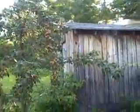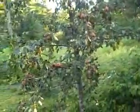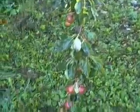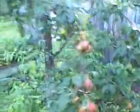Now take a look at this tree. This tree is just loaded with pears. I'll go up a little closer. You can see these are pears. Just all the way up that tree and down the branches. And most of the branches have that many on them. Some are so many that they're right down on the ground. And I should be able to start picking some of these next week or the week after.